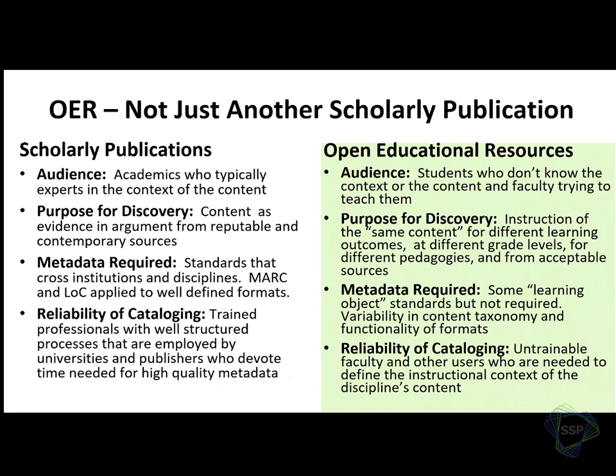The purpose, content, on the scholarly side, you're looking for evidence to support an argument, right? And so there's a focus that enables you to discover your strategies, whether you're browsing or keyword searching or looking at recommender systems or talking to your reference librarian. When you go to open education resources, these are for instructional purposes.